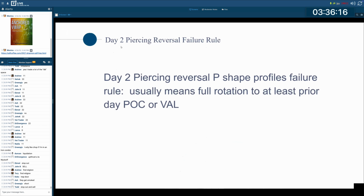So, very, very powerful reversal rule. When you pierce off of a P shape on day two, and you take out that very high value area low, you're going to trigger a lot of selling early, because those people who bought the close, the people who bought the value area low, people who bought point of control are all in not a very happy mood. They're looking to get out, okay? They're fearing the reversal, which often becomes a sort of self-fulfilling prophecy, as many things in the market often do. All right? Is that one clear?